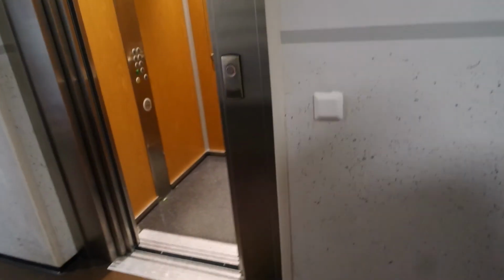Does this building have any basement floor? No, it actually doesn't. It might have had a basement floor as well. Yeah, it might have a hidden basement. No, I don't think so.